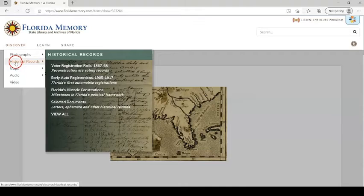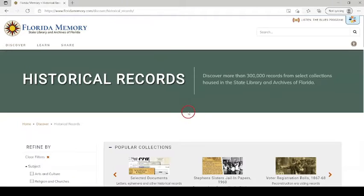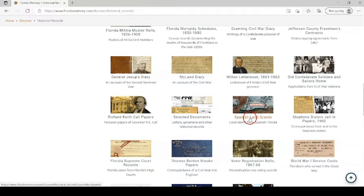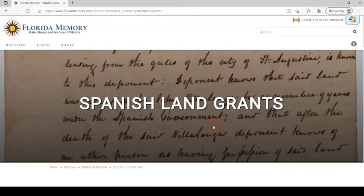And it is not a map. It is what we'll call a textual record, or a historical record. Even though many of these records were compiled after Florida had become a part of the United States, many of the records themselves come from the Spanish colonial era. And they are the Spanish land grants. You've probably heard of these before.